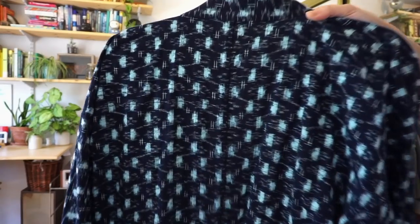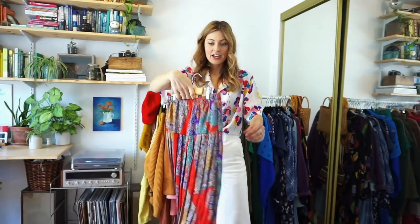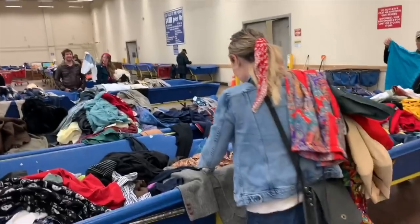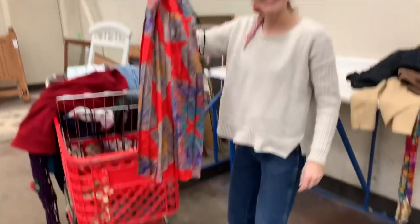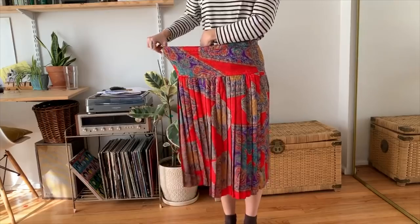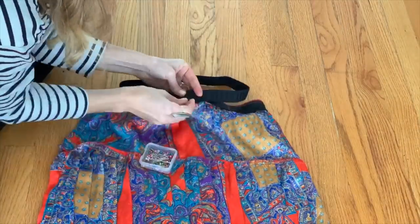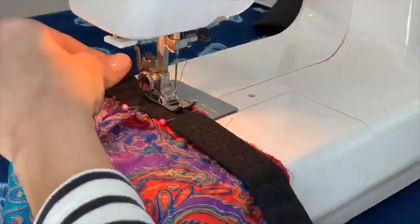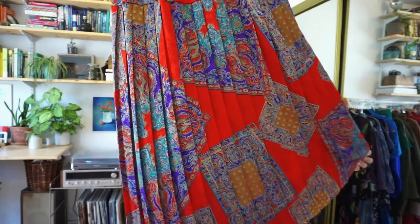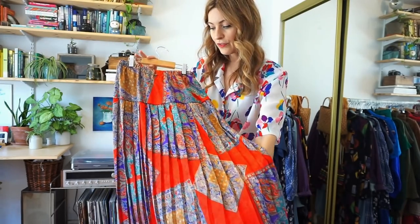I absolutely adore the fabric. Gosh, their textiles are amazing. I got this skirt when I went thrifting at the Goodwill outlets in Sacramento, and it's such a beautiful skirt. It was a bit big in the waist, so what I did is I took it in a little bit and I added some elastic because the elastic that was in it was completely stretched out. I just adore this fabric. It's silky and just so stunningly beautiful and such a statement piece. So this one's a ton of fun.